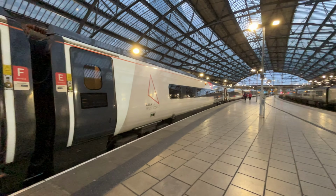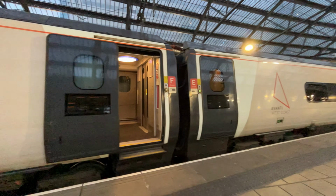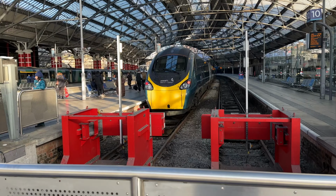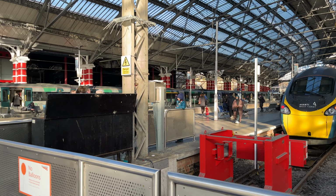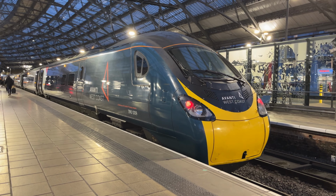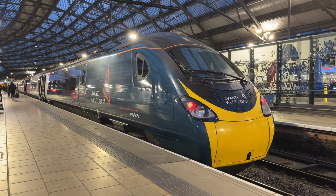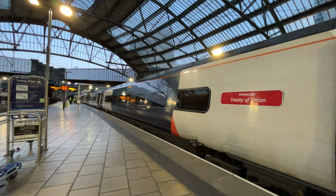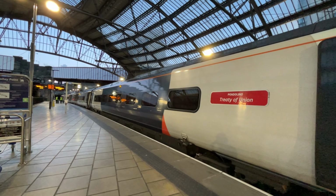From Liverpool to London, we traveled on Avanti West Coast. Our tickets were only £26 per person, but we got a family discount of £54 for 2 adults and 2 children. Great deal. Before we hop on the train, let's take a quick look at Avanti West Coast Pendulum train, which can reach speeds up to 125 miles per hour or 200 kilometers per hour, double the speed of cars on the highway. Now, let's step inside.